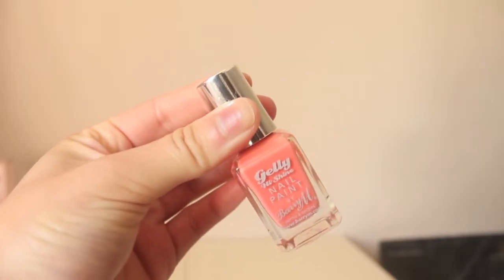And just give all these nail polishes a shake because they're starting to separate a little. But the next colour is this, and this is a Barry M jelly in the shade Papaya. It kind of matches my top a little bit, but this is a really lovely, almost like a creamsicle colour. It's not your typical orange and it's not pink, but it's like a kind of bright peach. It's really lovely. This applies fairly well on the nails.